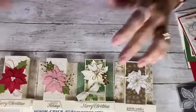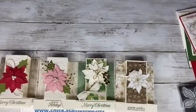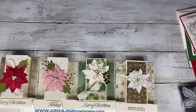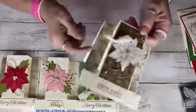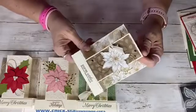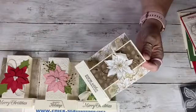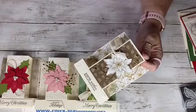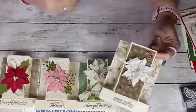Okay, looks like you can see those cards. Aren't they gorgeous? I just love them. So they're all the same design. It's like a stair-step type design. And I've just used different pieces from the paper, which is the Poinsettia Place Designer paper.